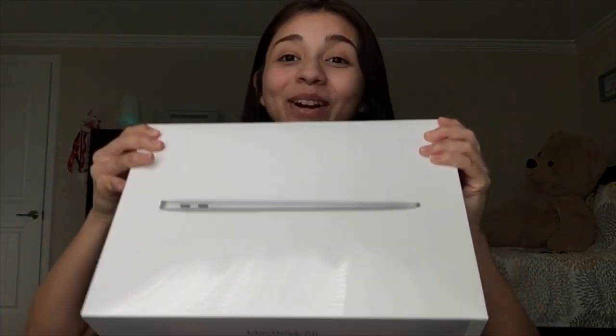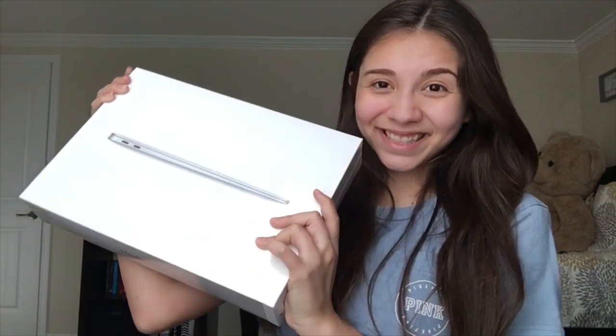Again, I've never had one. I was gonna get a used one, but I figured this is an investment for college because I definitely need a laptop. Like, this isn't for luxury reasons. I genuinely need a laptop for college. The one I'm currently using is a Chromebook from school, and it blocks certain websites, and yeah, it's hot in here, sorry. Yeah, let's open this bad boy.